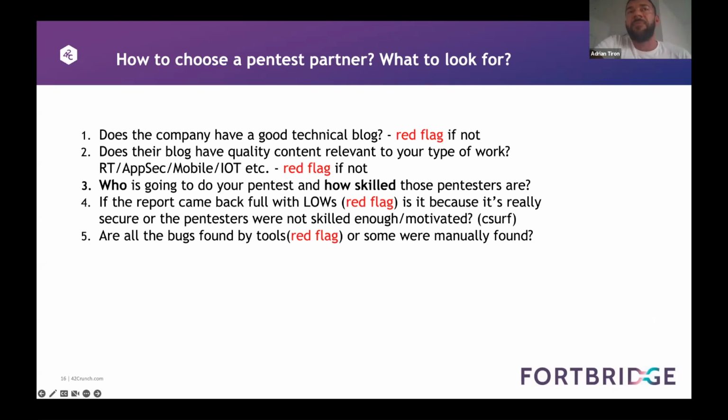The first tip would be, does the company have a good technical blog, where they write about their research and the vulnerabilities they discover? This is how they prove to customers, look, we actually know what we're doing. We actually have the right people, they're skilled, and they can find vulnerabilities. This is the first point.